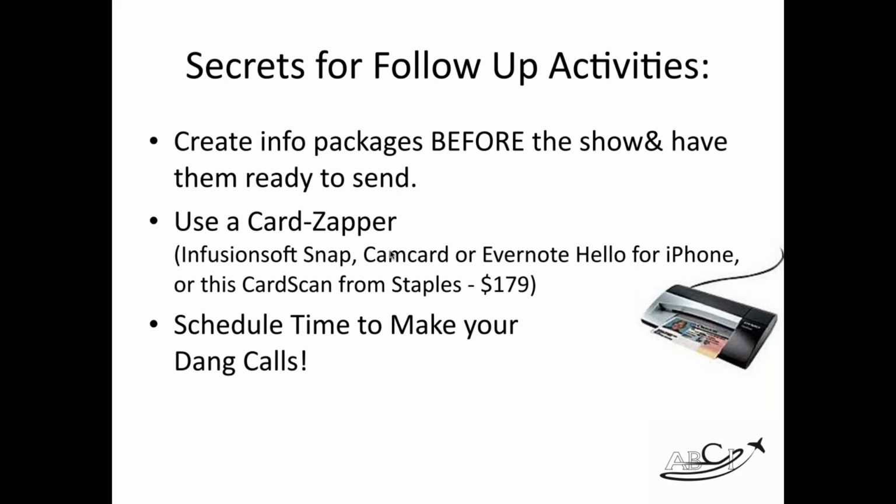If you have an iPhone, there are applications called CamCard or Evernote Hello. If you're an Evernote nerd, you can use those things. I have not used them, so if anybody has some experience with those, or any other tools that you like, go ahead and throw those in the chat window. Or if you don't have a smartphone or aren't comfortable with using an app, you can get a really cheap card scanner. I just looked this up on the internet: it's called Card Scan from Staples for $179.